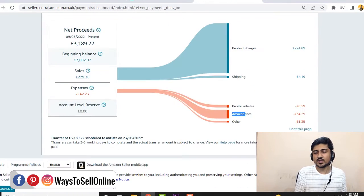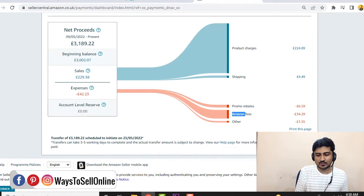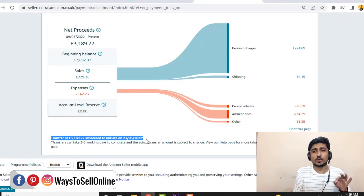Now the second question is when you will get paid. As I've told you, Amazon will pay you bi-weekly, like twice a month. But if you want to know the date when you will get paid, for that you have to go down again. And here you can see that the transfer of £3,189 is scheduled to initiate on 23 March 2022. Amazon is telling me here that on the 23rd of this month, this value will be credited in my account. So that's the answer to question number 2.